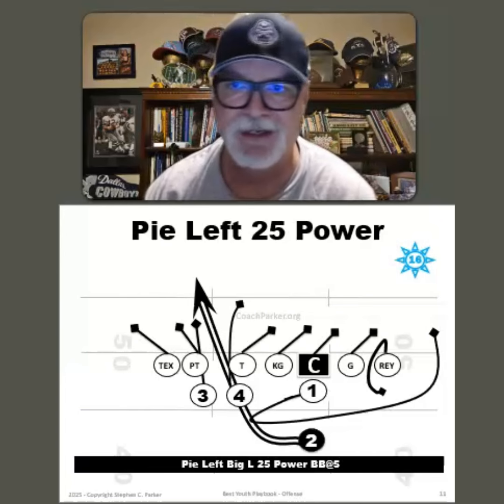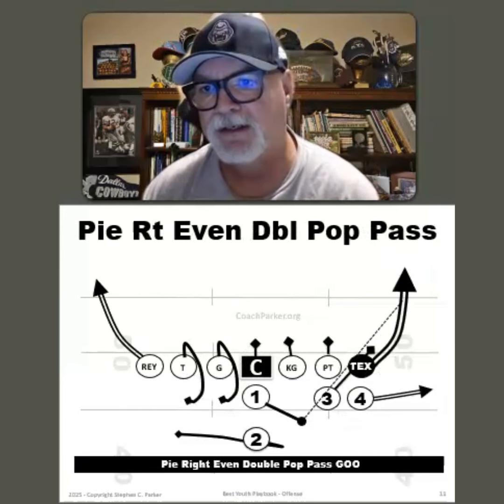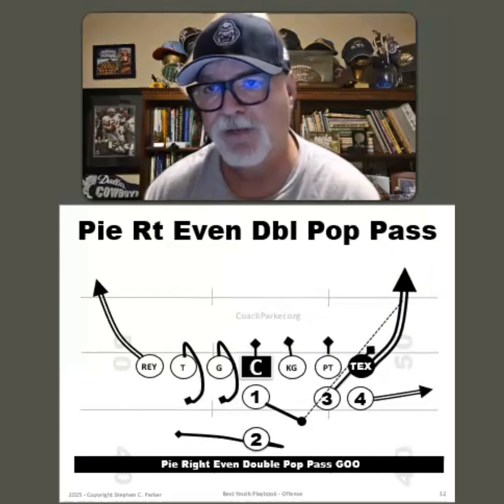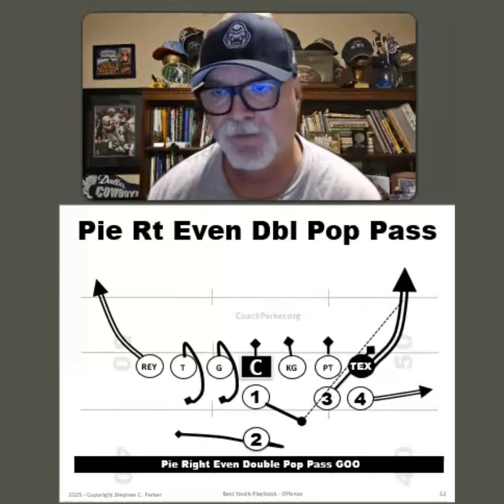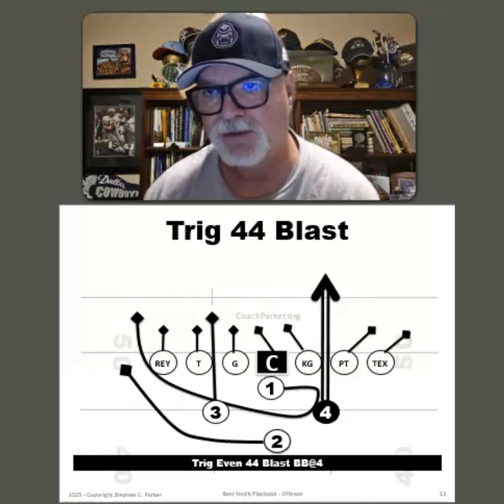It's just a quarterback hands off. You go downhill. Got a bunch of blockers. Here's a double pop pass out of that formation. I love tight end pop passes in youth football. Here's the inverted wishbone, which I call Trig. I do a lot of counter cut action out of this.